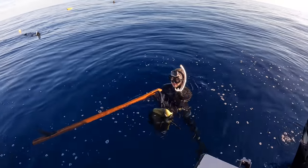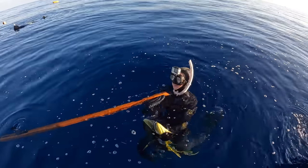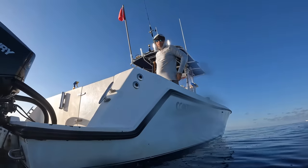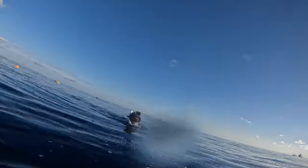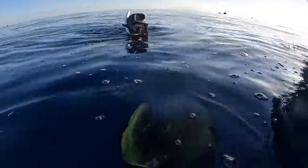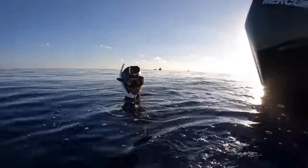I just can't believe that has happened. I'm in shock right now. All right, let's see here. Can I take this gun? Yeah. Wow. That thing ain't small either. That's the biggest mahi I've had on the boat all year. Really? It's been so bad. I canceled all my mahi trips. Can I get it? I want to try to get an underwater pic real quick. Yeah.